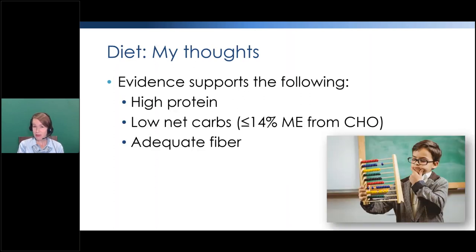And so, my thoughts on diet. I do think we have good evidence that cats are probably designed to have high protein diets. So think in terms of diets where proteins are about 40% of the calories. I also think that cats do better, I think they're better adapted for low carbohydrate diets, which means carbohydrate concentrations that are less than 14% of metabolizable energy. And I also think there's a role for modest amounts of fiber for our diabetic feline patients, partly because of feelings of satiety and because of the positive impacts on the GI microbiome.